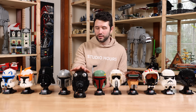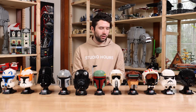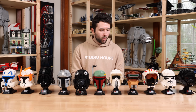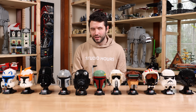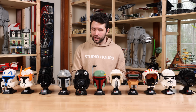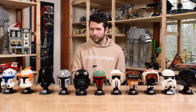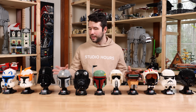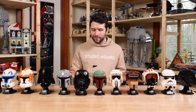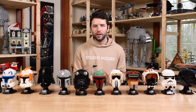The TIE Fighter helmet here is kind of showing that there is demand and interest in these helmets. I think when they were originally launched, I myself was questioning why they even exist. They seem like a strange outlier from the normal Lego Star Wars sets we get. But now that we're coming to an end, or at least I think we're coming to an end of the Lego Star Wars helmets, I think they serve a purpose. They look good. They all have a unique Lego style to them. And I think they're great collectible items.